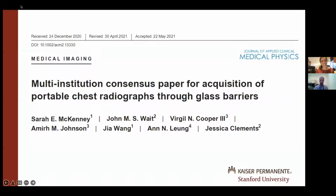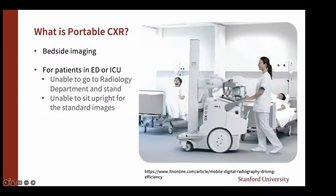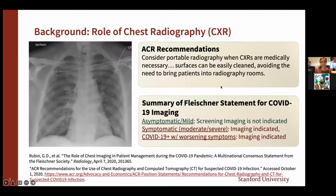Thanks for the introduction. So today I'm going to talk about a publication we had, which was a multi-institution consensus paper for the acquisition of portable chest x-rays through glass barriers. Just for some background, I understand there's a little bit of a mixed audience. So what's a portable chest x-ray? It's basically bedside imaging. It's intended for patients either in the emergency department or ICU who are unable to go to the radiology department and walk there and stand up for a typical chest x-ray. These patients typically are unable to sit upright and need a gurney for support. So this is what we use for imaging our COVID patients.